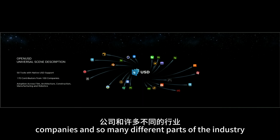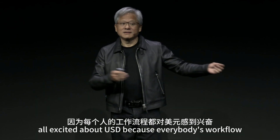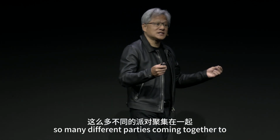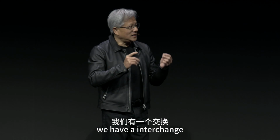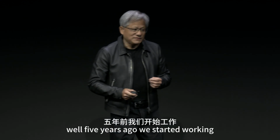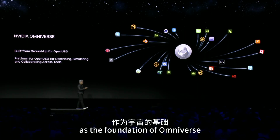We're engaged with companies in so many different parts of the industry, all excited about USD because everybody's workflow, like creating movies, is complicated. This is no different than a company in manufacturing, or a company trying to build a new building. So many different specialists, so many different contractors, so many different parties coming together to build something complex. For the very first time, we have a standard interchange that can bring everybody together. So super, super exciting.